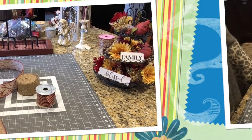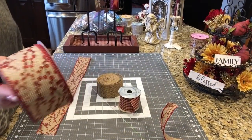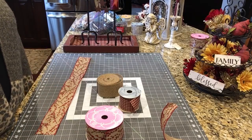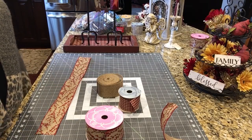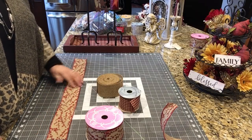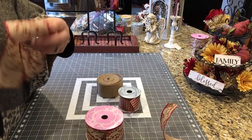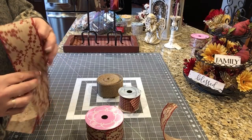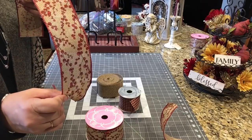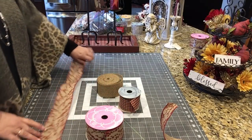You know what? I have more in the garage. I'll be right back. Okie dokie, I'm back. I had another roll of this. For those of you who aren't familiar with my staircase decor, this is the ribbon that I use to make all of my staircase bows. And to some of you, it may look wintry because it has berries, but I don't think it looks wintry at all. I think of them as pip berries. So I use pip berries throughout the year.